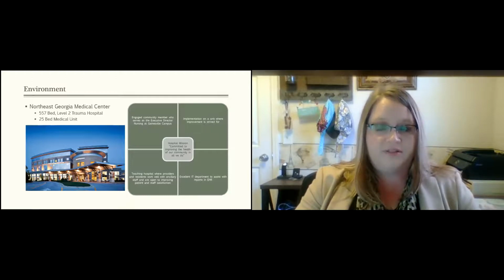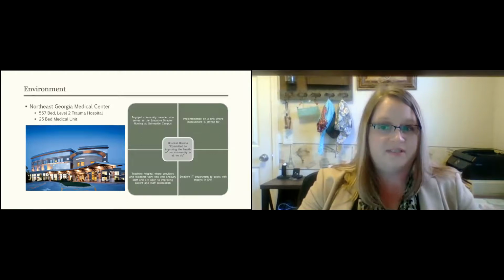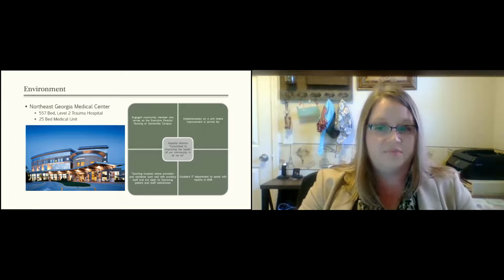This hospital and unit were chosen because there is an engaged community member who serves as the executive director of nursing at the Gainesville campus. Implementation is being conducted on a unit where improvement is strived for. NGHS is a teaching hospital where providers, residents, and ancillary staff work well together and are open to improving patient and staff satisfaction. NGHS also has an excellent IT department to assist with reports in the electronic health record, which is Epic. Finally, the overarching theme at this facility is the hospital mission statement, which is committed to improving the health of our community in all that we do, which includes being open and supportive of quality improvement projects to improve patient care.